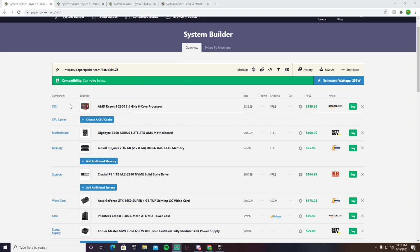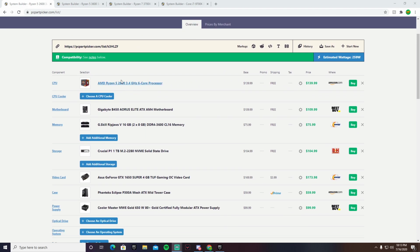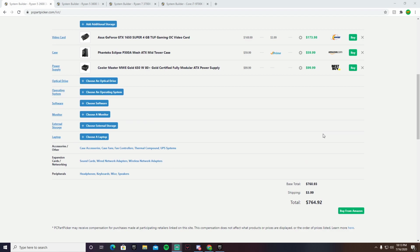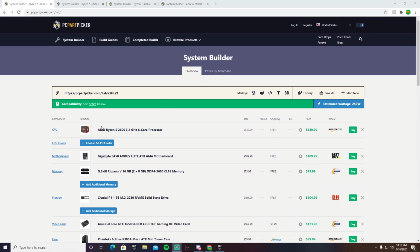First, we have this system builder from PC Part Picker. You can just search up PC Part Picker and go to the system builder if you want to build your own. And this is the $800 one, so the total came out to $764.92 US dollars.